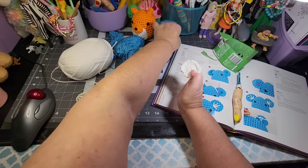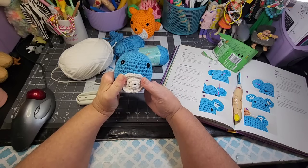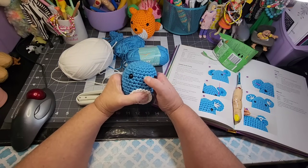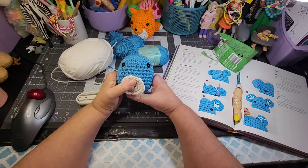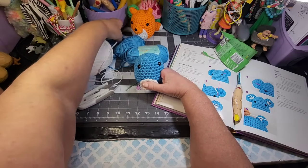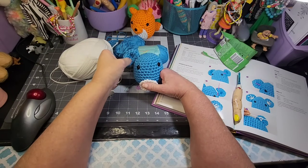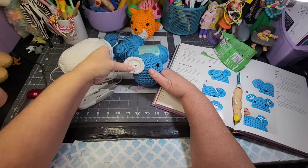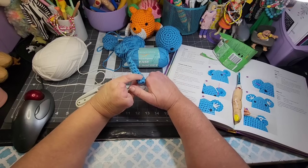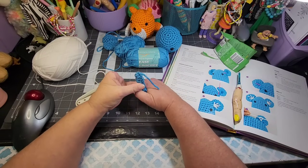So here is my little belly plate that will go right down here. Oh, how cute. He's going to have a big black nose. So the belly plate will, you know, be low. And then he has these ears. Oh, he's going to be so cute. I just got to get him put together. I just got to make 3 more of these tedious little arms. Oh, goodness.